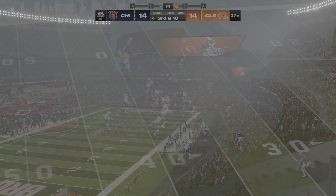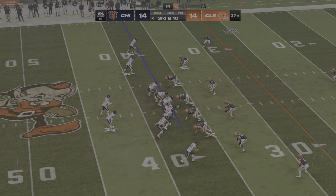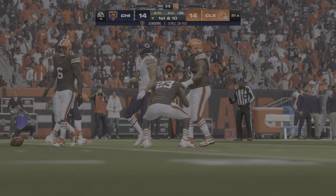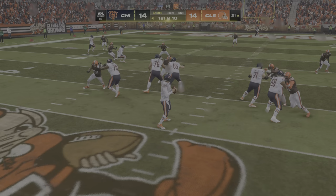Here comes the eighth play of the drive, and they need a full 10 yards on third down. Back to throw, Williams. Work in the middle of the field, and he's got a man complete. And they're going to have another first down as he's going to be tackled at the Browns 21. That one good for 16, and the drive will continue.